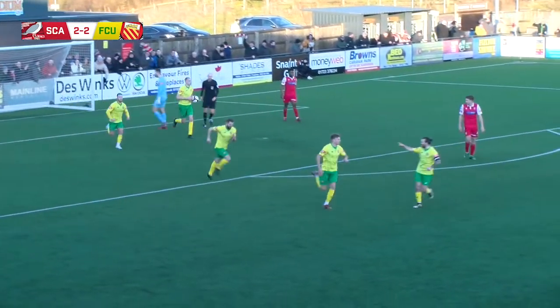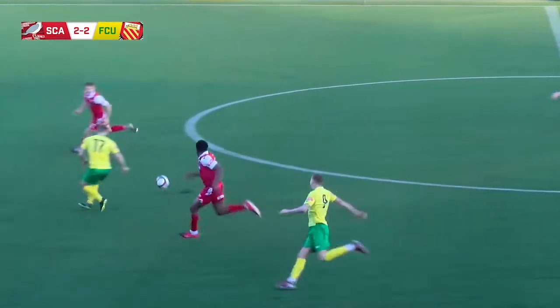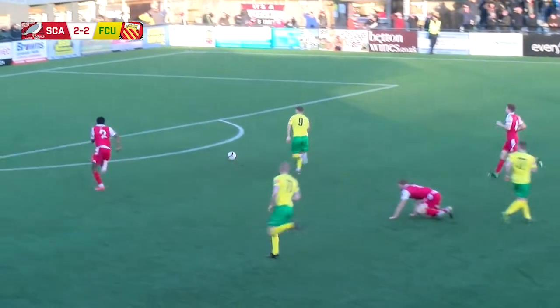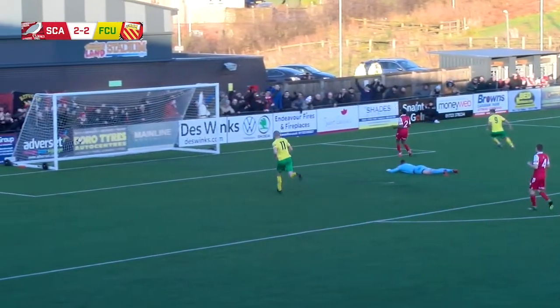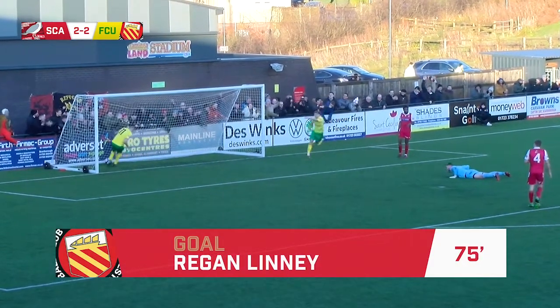And I did say we need to keep the ball away from them. And it's Regan Linney with a second for FC United. An equaliser. And that's when they turn it on. What I said, Ant, we might need that third goal because they're going to create opportunities, and that was a great finish. What a quick break.